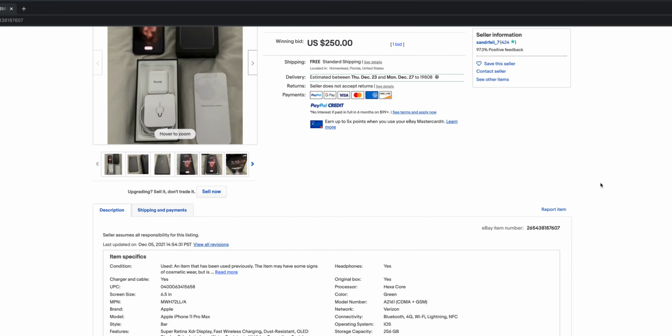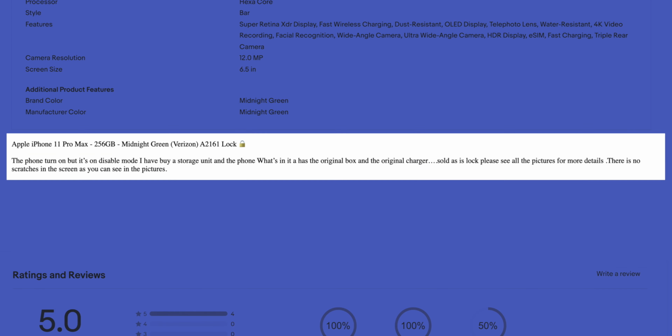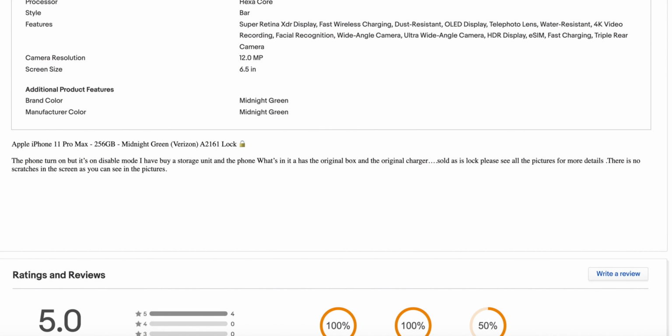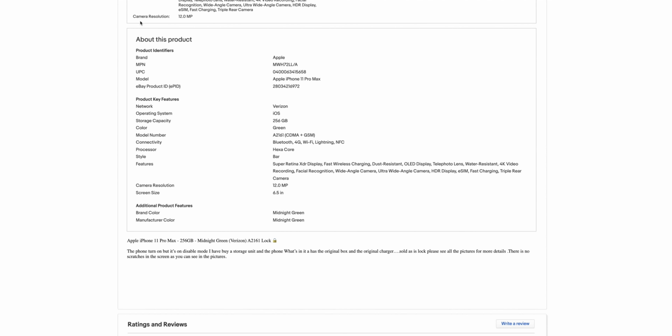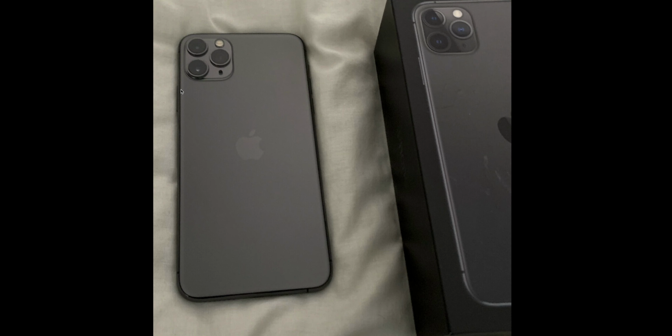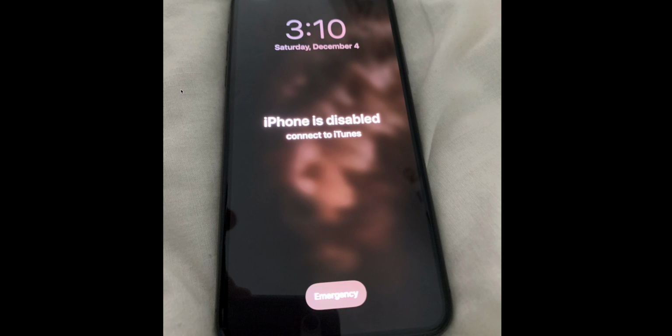After reading the detailed description, I found out that the phone was in disabled mode and was bought as a storage unit. The iPhone also included the original box and was described as scratch-free. Once I checked the photos of the listing, I saw that the iPhone was in pristine condition.